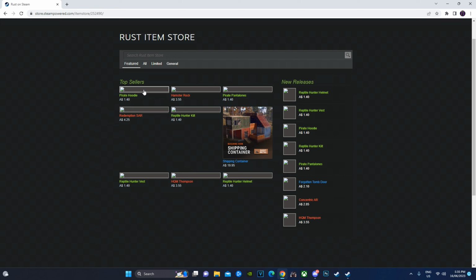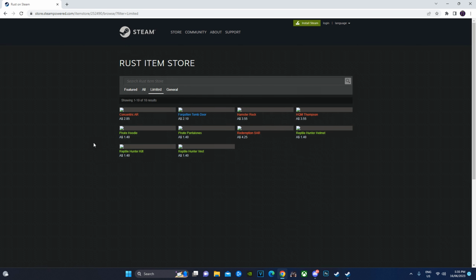The Rust item store is indeed munted this week when it comes to the pictures and stuff like that, and I would imagine that's because of the recent Steam update. But the top sellers currently are the Pirate Hoodie, then the Hamster Rock, then the Pirate Pants, just so you guys are aware. And this is going to be a little bit harder for me to keep track of what I'm doing. So let's get started with the clothing.